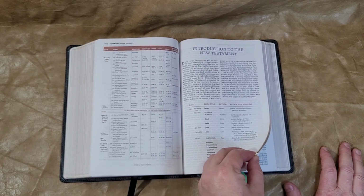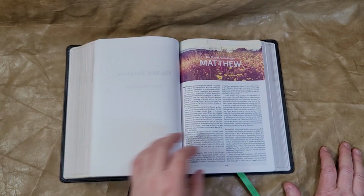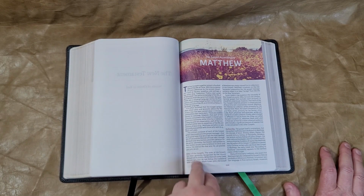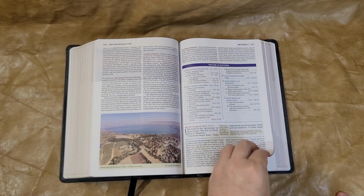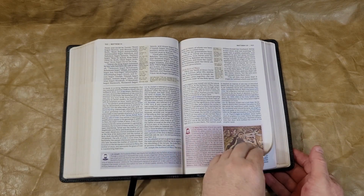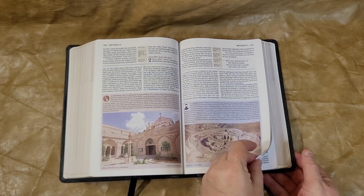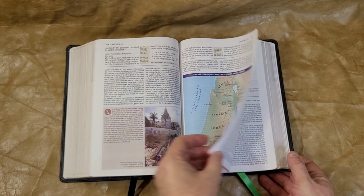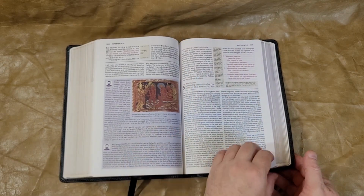And then Introduction to the New Testament. And then we get into the New Testament. So we have Order of the Gospels, authorship. So there's Matthew, Joseph and Mary, Bethlehem, Herod. A lot of archaeology.